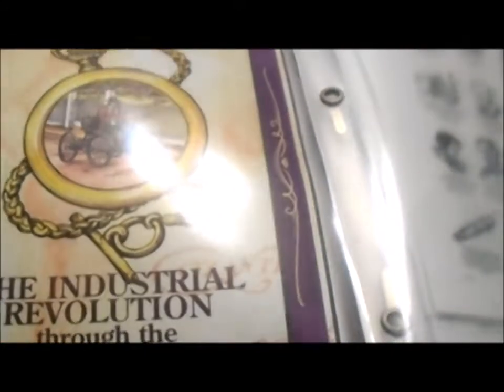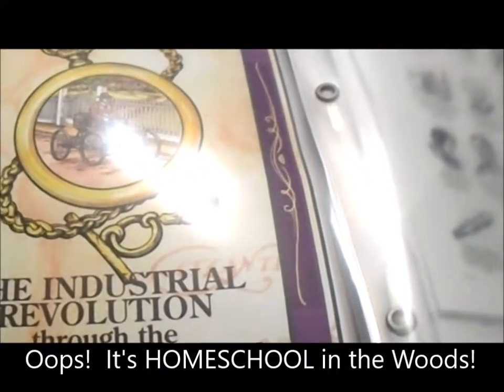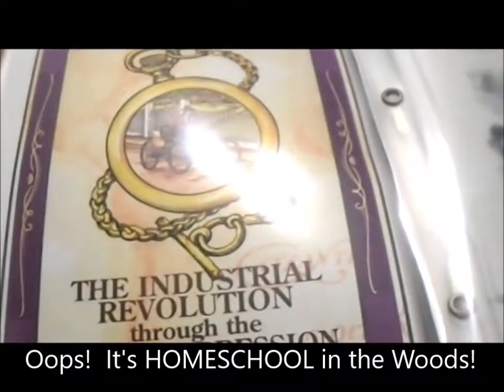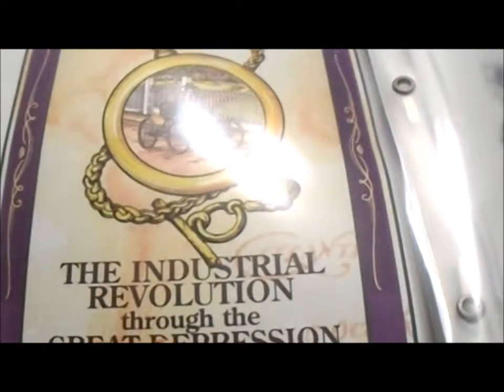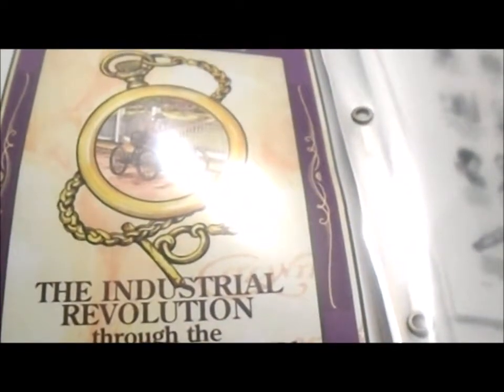If you haven't tried hands-on or History in the Woods yet, I really suggest their Time Travelers program. We've used almost all of them, and the kids really enjoy them. So check out our review for more information and to access other people's thoughts.